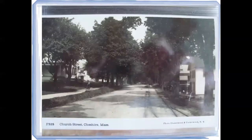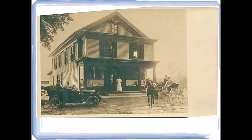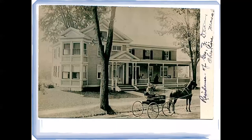Okay, we get into Cheshire, and this postcard shows a view of Church Street. Trolley tracks running down the right side of the road. Right next to us is Dean's Store. Very popular store in town, later bought by the Reynolds family and run as the Reynolds Hardware Store for many, many years. Dean's home was right next to the store.